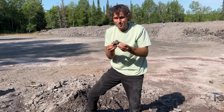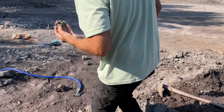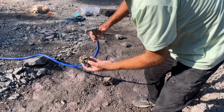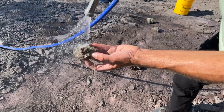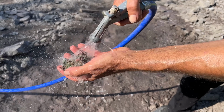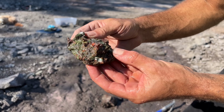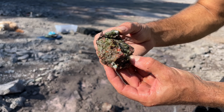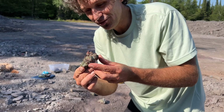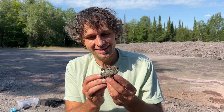Oh, that's copper for sure. Look at that. Let's spray it off. Oh, these are nice. You can really tell when you're digging these, when you're hitting copper, because you get the funny copper formations. All that's copper. That is super cool. Straight out of the mine pit.